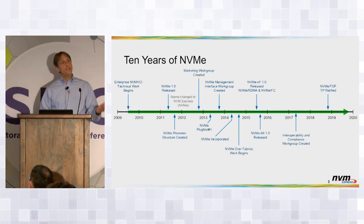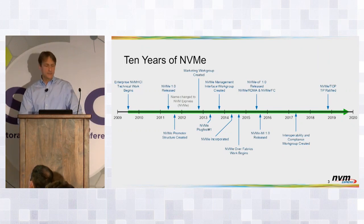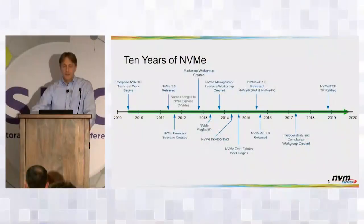Shortly after, actually weeks after we released the 1.0 specification, a competing standards organization decided that they were going to standardize a PCIe SSD interface. And an interface war began. Proponents of that competing interface standard were claiming that NVMe was controlled by a single company, it wasn't open. So to address those concerns, we transitioned the organization from an industry work group to a promoter structure. Basically the promoter structure is like a board of directors using the 13 elected companies and basically the same mechanisms that we have today.